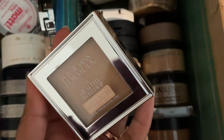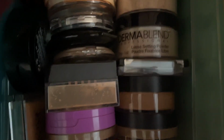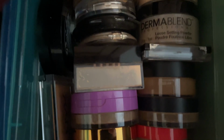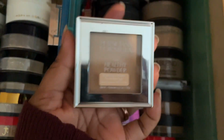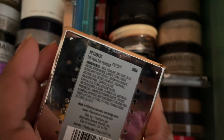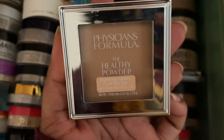Let's try this Physicians Formula. Do I want that one? Oh, I already used that one. Yeah, actually I haven't tried this one yet. Let's try this one. This is the Physicians Formula Healthy Powder. MN4 is the shade. So I'm gonna use that as my pressed powder.